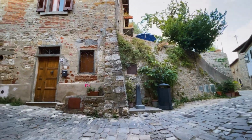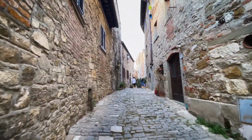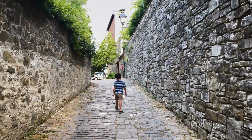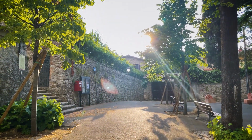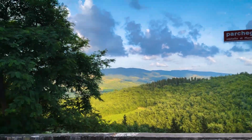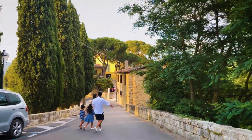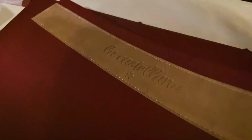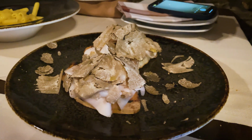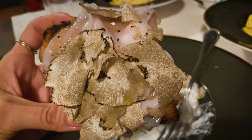So we're just taking some quick pictures and then we're gonna head to this truffle restaurant. We got reservations, we tried to get in yesterday but they were totally booked, so we're very excited about that. Beautiful. Castello di Monte Fiorale, one of the most beautiful towns in Italy. Now we're walking to our restaurant, it's right down the street. So we got here some truffles with lardo on a bruschetta. Smells so good.